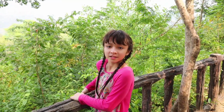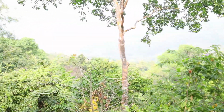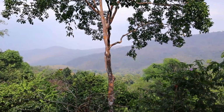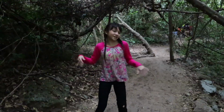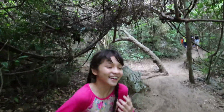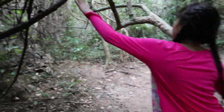So yeah, there's a lot of trees in front of the lookout point. You can't really see well, but if you zoom in the distance, there we go. You can see all the mountains in the distance. Beautiful. All right, let's go in this jungle. Kind of creepy. Pretty dark in here.